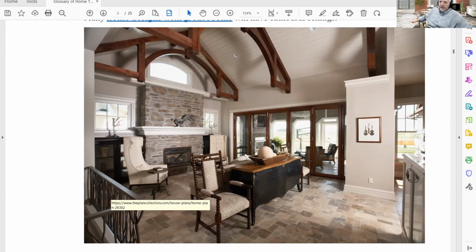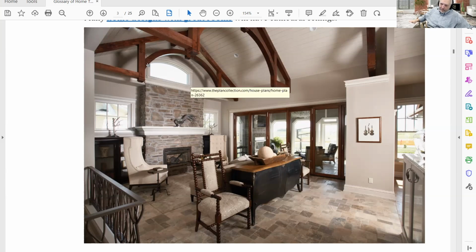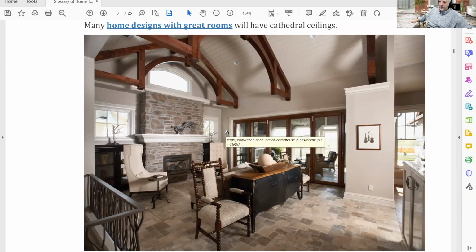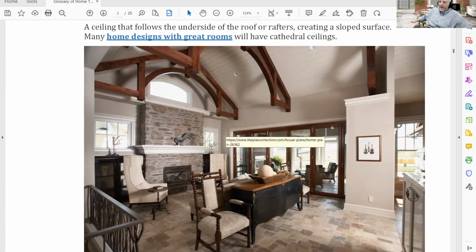What kind of window is this up here? Anybody want to tell me? A particular type of window characterized by the round arched feature at the top is typically called a palladium window. Okay, hopefully that helps. Any other questions about any other element?